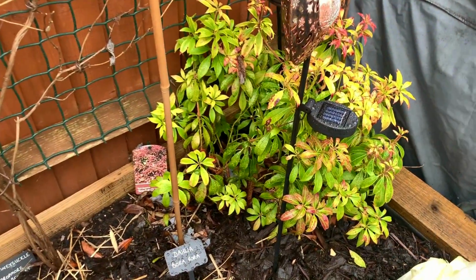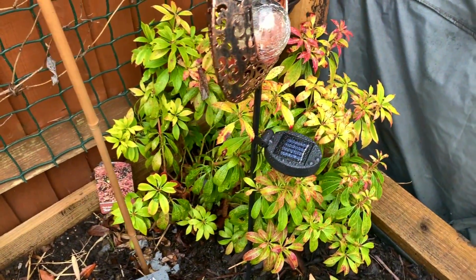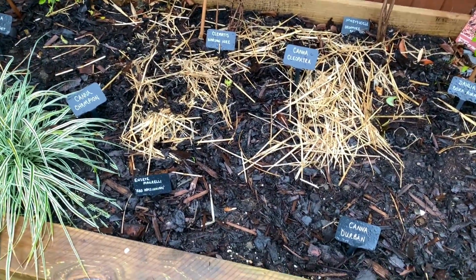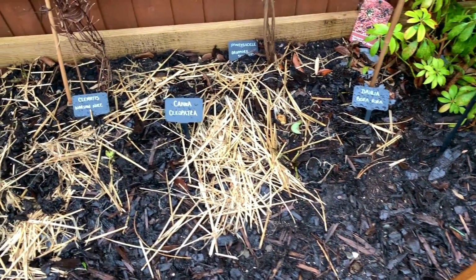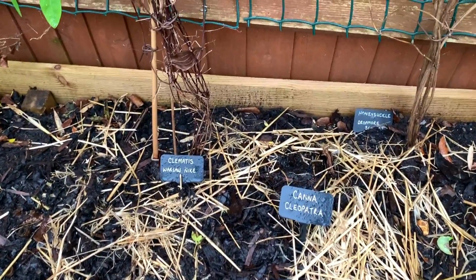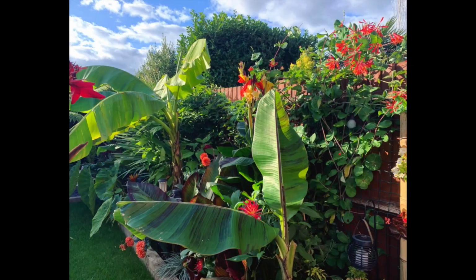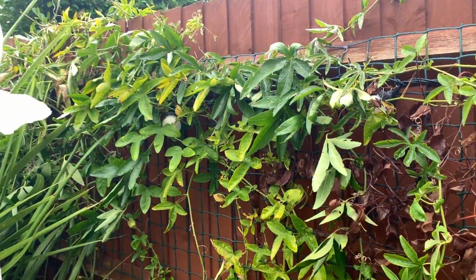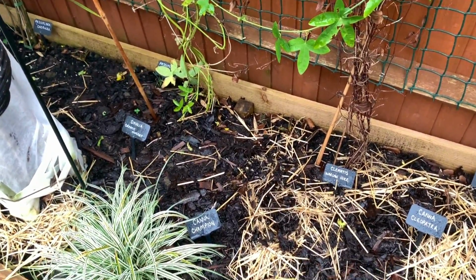So we've got a Scarlet O'Hara in the corner, which will start looking awesome again, hopefully springtime. And then basically this whole border is made up of lots of different canna, lilies and dahlias. And then climbing up the back we've got clematis, honeysuckle and passifloras. Hopefully we don't get a really cold February and March.